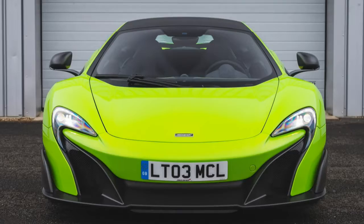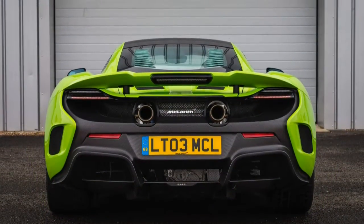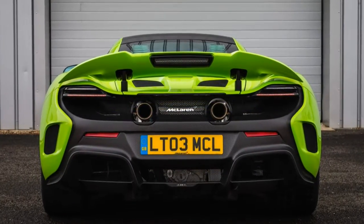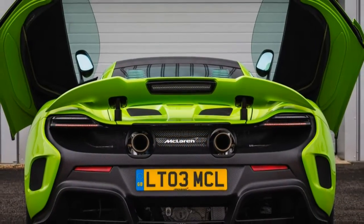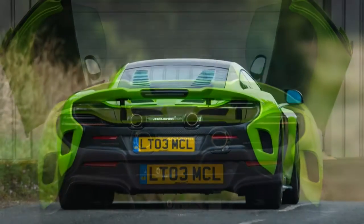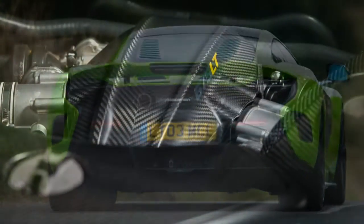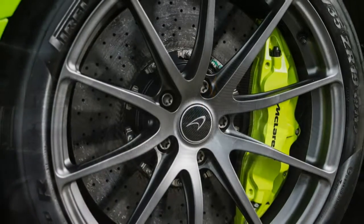What's new? The 2016 McLaren 675LT is an all-new model. Since the 2016 McLaren 675LT only comes in one trim level, there isn't really a specific model to recommend. And, when you consider that only 500 will ever be made, all of which are already sold, that's another head-scratching moment when we consider recommendations.